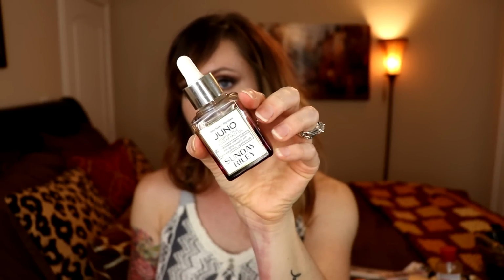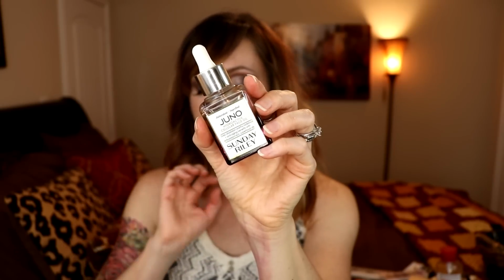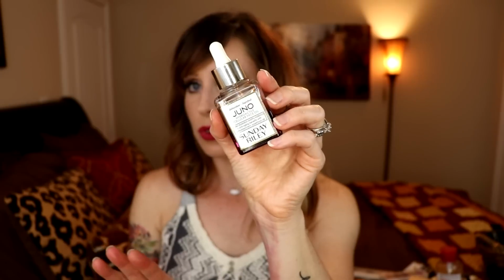Juno, I love the Juno. If you have dry skin, this is going to be a lifesaver. It also is full of antioxidants, vitamins A and C. It's wonderful, it's hydrating, it smells heavenly, and so definitely love this oil.